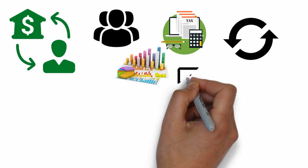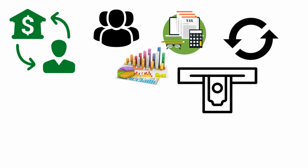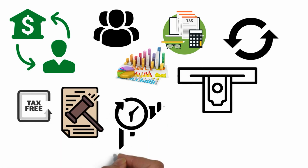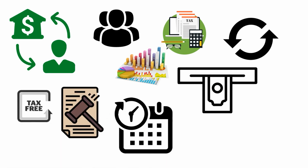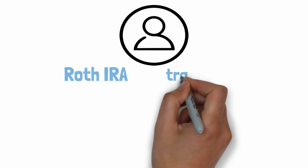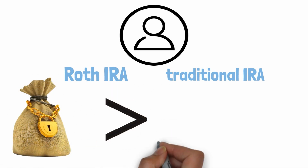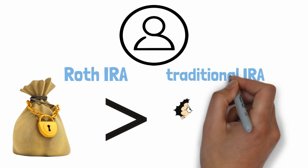Unlike a traditional IRA, you can withdraw sums equivalent to your Roth IRA contributions, penalty and tax-free before the due date of your tax return, for any reason even before age of 59 and a half. You can own and fund both a Roth and a traditional IRA, assuming you're eligible for both, but your total deposits in all accounts must not exceed the overall IRA contribution limit for the tax year.